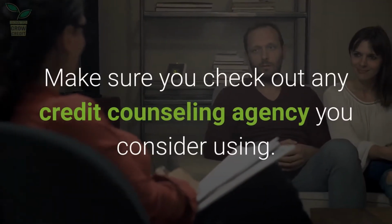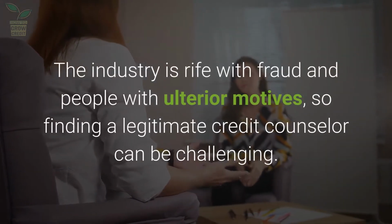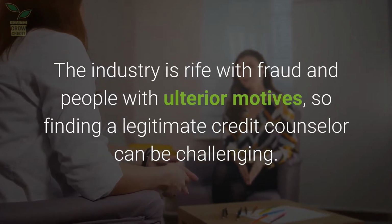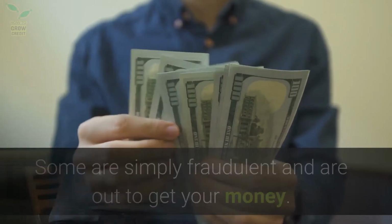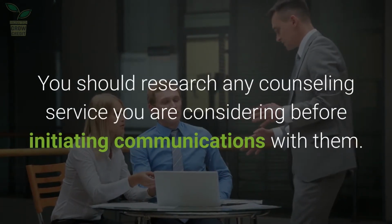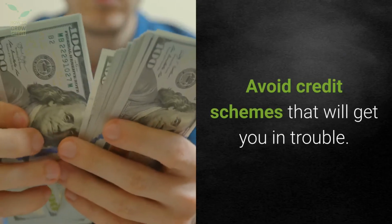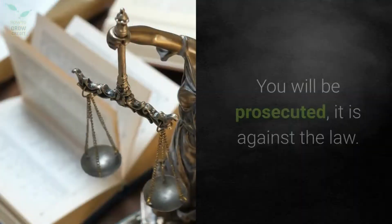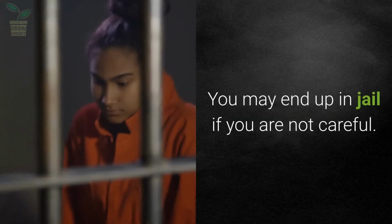Make sure you check out any credit counseling agency you consider using. The industry is rife with fraud and people with ulterior motives, so finding a legitimate credit counselor can be challenging. Some are simply fraudulent and are out to get your money. You should research any counseling service you are considering before initiating communications with them. Avoid credit schemes that will get you in trouble. Scams abound on the internet that show you how to change your credit file. You will be prosecuted, it is against the law. You may end up in jail if you are not careful.